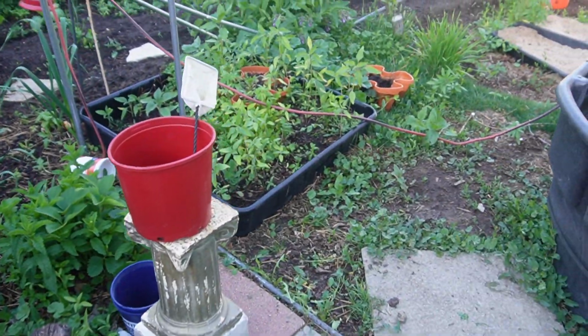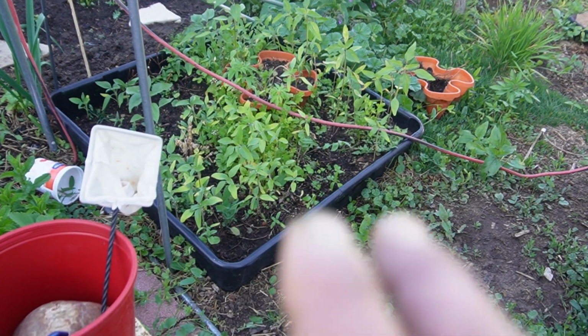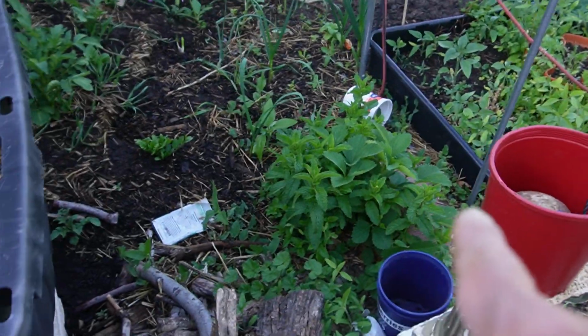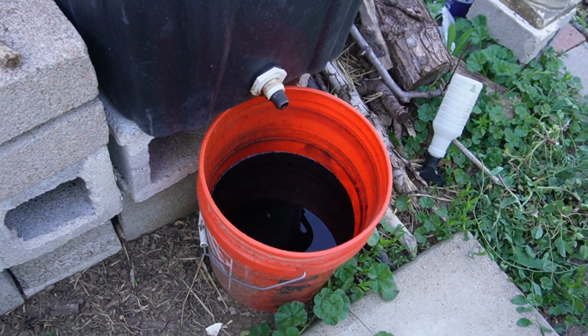Now right here, we haven't really been cleaning up so much. All this comes from last year. We're trying to get our tower of power going. Comfrey spreading, strawberry spreading. Let's take a look at that comfrey tea. Isn't that beautiful?